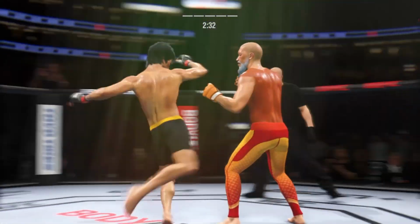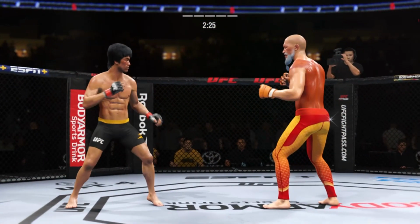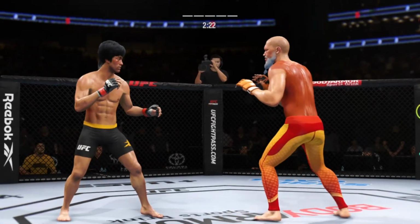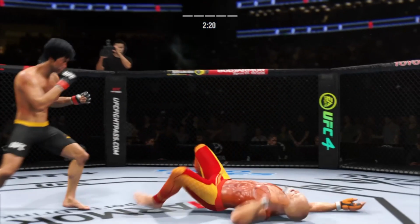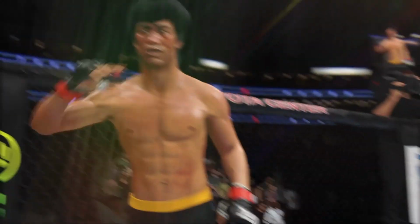Oh, that straight punch is gonna be a real problem if they can't make the adjustment. A real problem. He needs to move his head defensively if he's gonna avoid getting hit. Oh! He's out! Oh my goodness, what a fight!